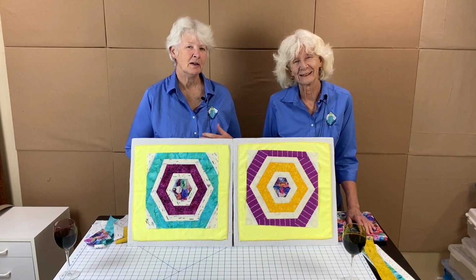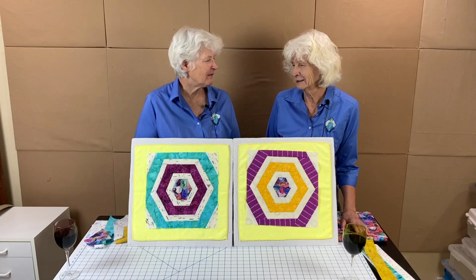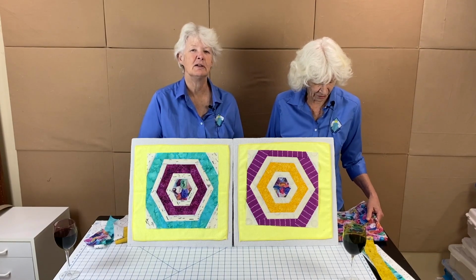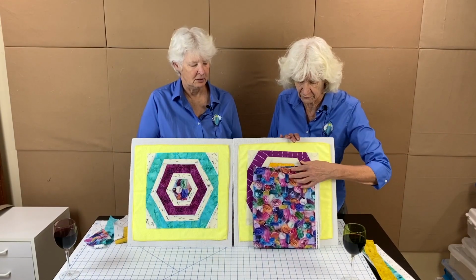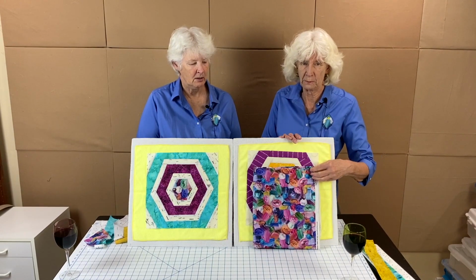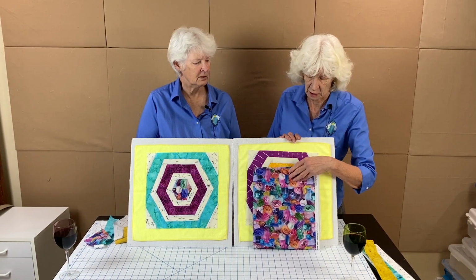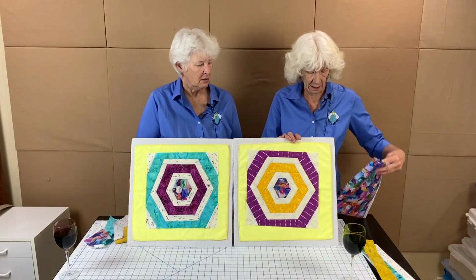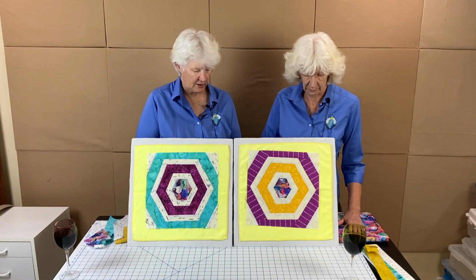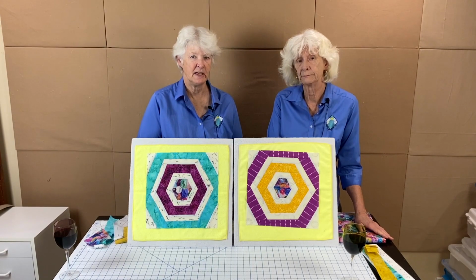So with that said, let's go over the fabric that we're going to need this year. We have this beautiful focus fabric called Paint Impressions, by Hoffman Fabrics, and we will have this for sale at the meeting. It'll be small amounts of that in each block just to tie it together for the year.